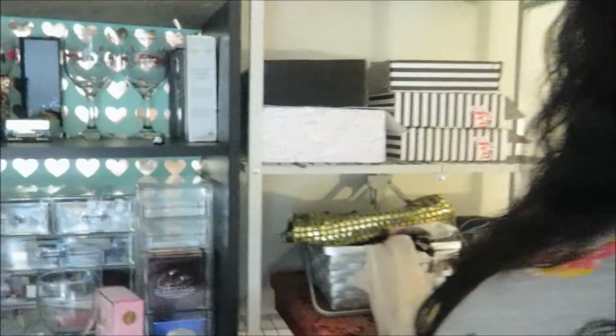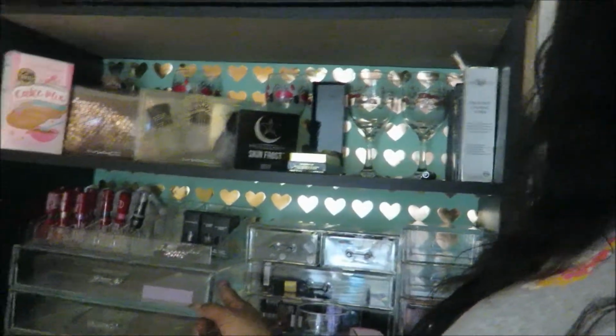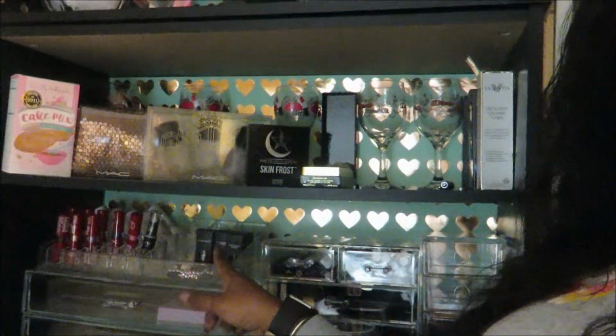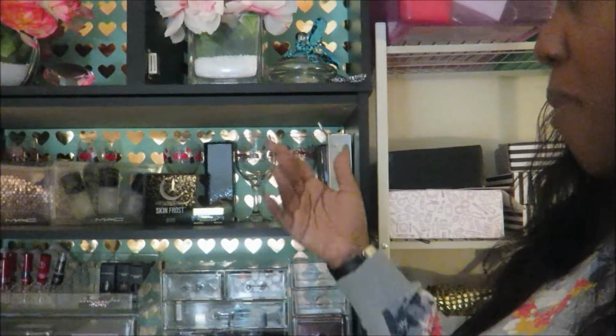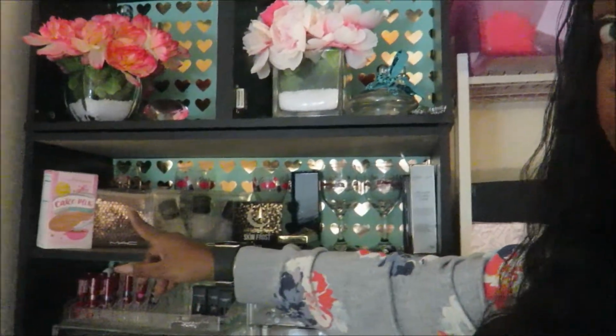I've added a couple of new acrylic pieces like this one here in the corner. And then I got another one of the drawers. This came as a set, so you can find the big drawer with the top piece at TJ Maxx and Marshalls. It's like $39 for the set, and I just stacked it up top here to make it look like I have three of the big ones. And I have some of my favorite things from MAC last year holiday.